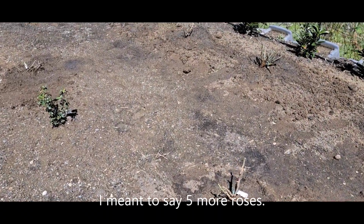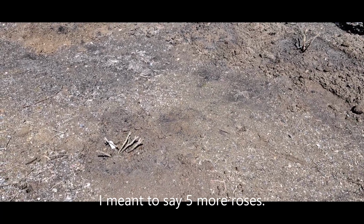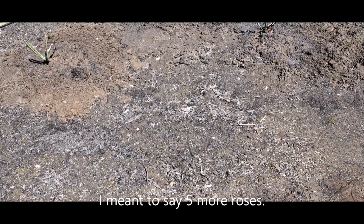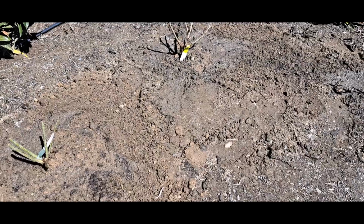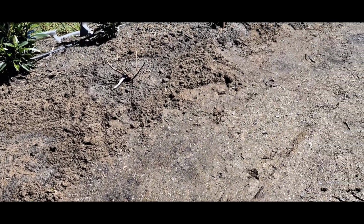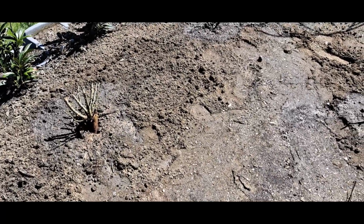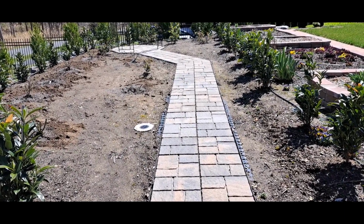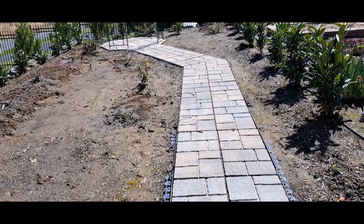Right now I have 18 roses, so if I plant 3 more, it will be 23 roses. And I also have other roses in my yard, so my collection will be 25 roses, and I will be happy with my collection of roses. I cannot wait for my roses to start to grow and bloom. Of course, the bushes are small, so I don't expect too many blooms or too big blooms, but still I will have some of them. I also need to mulch the area between the roses, but I will do this a little bit later, and I will update you on my rose garden in a few weeks.